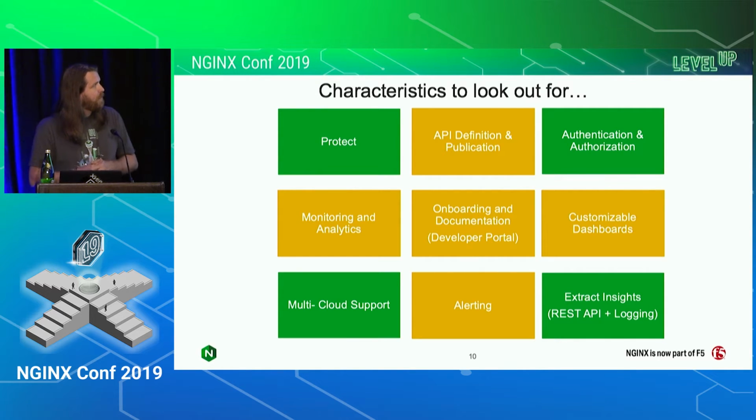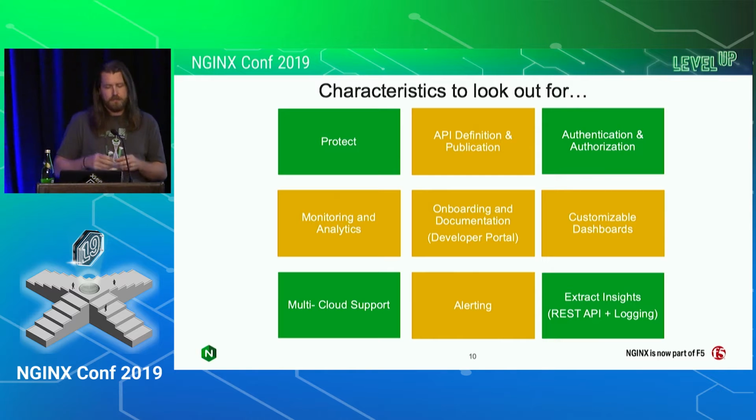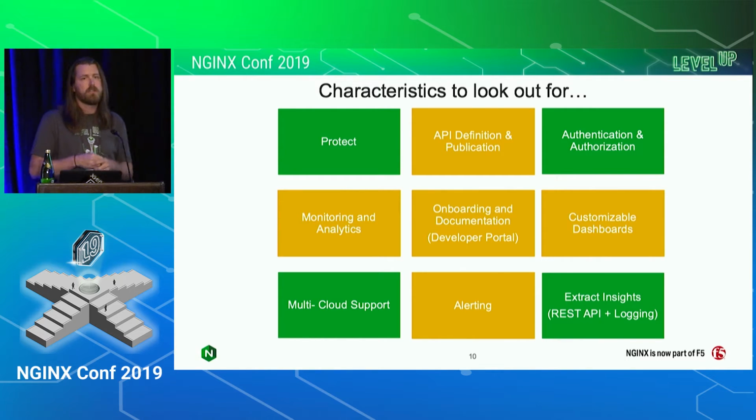And then it should have some kind of onboarding or documentation method where a developer can log in and say, hey, here's my Swagger. These are all my endpoints. This is what it does. This is how my API works. And here's the documentation, so that in case you need to know something, you have one single pane of glass for that. And then it should also be customizable. You should be able to make your own dashboards and have some level of fine-grained monitoring of your APIs.